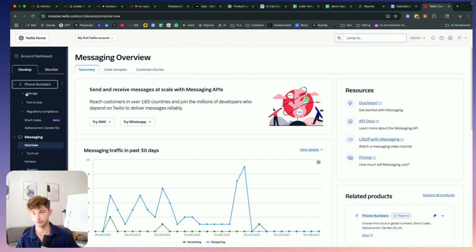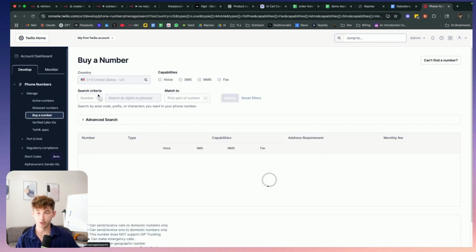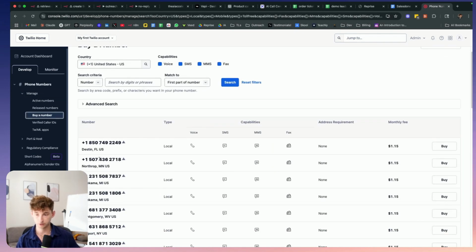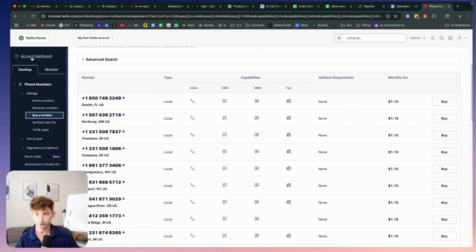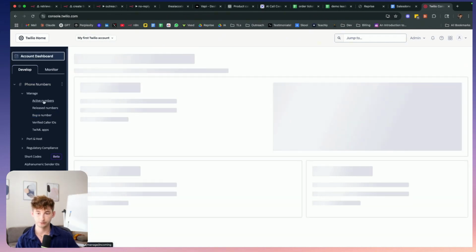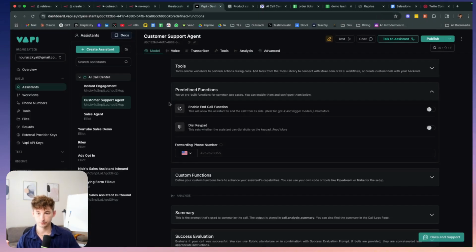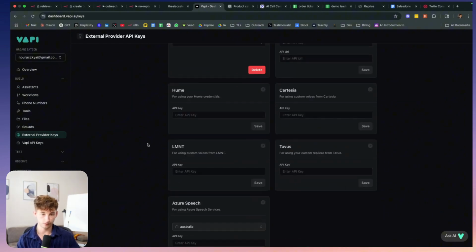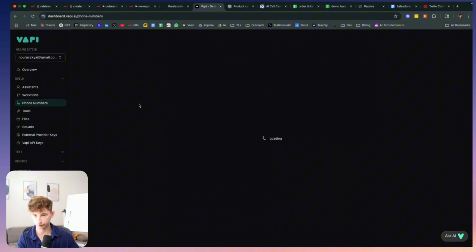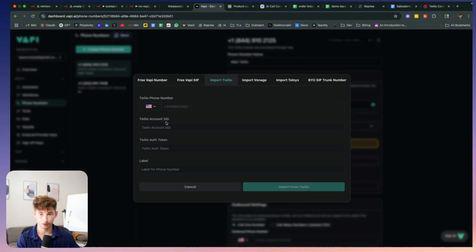So of course, just go into Twilio, sign up for an account. You go to manage and go to buy a number, and you could purchase whichever number you would prefer. So if you want a number from Minnesota, Florida, Michigan, wherever. From there, you would just need to grab your account SID and grab your auth token. So just use that. And if you copy those pieces of information and go into your external provider keys within Vapi, you can find, or actually, I'm sorry, we would have to go to phone numbers. And within here, we can create a new phone number. You can go to import Twilio and input all of your information.